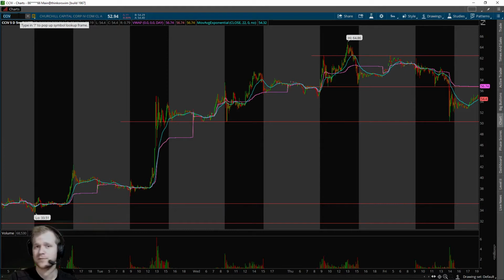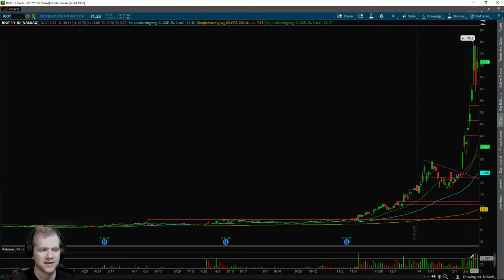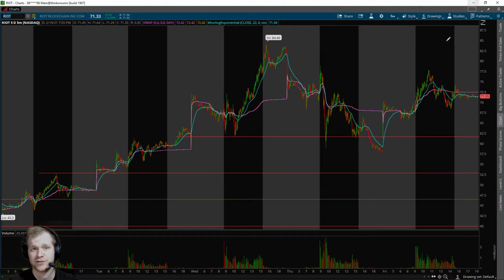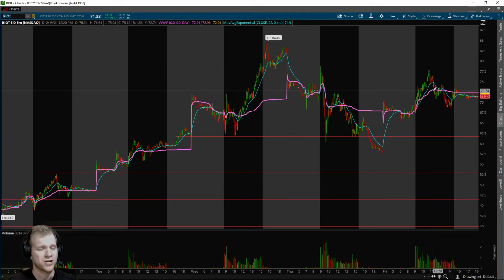Some other stocks you want to be watching. Look, if you're at all interested in Bitcoin, you want to trade on that Bitcoin hype, Riot has been in play. I hate to say it, everyone's trading it, everyone's watching it, but Riot has seen that volume surge. We've really seen it take off here. In the last 3 days alone, we've seen massive swings from highs to lows. So Riot has been providing some really good day trading and momentum trading opportunities.